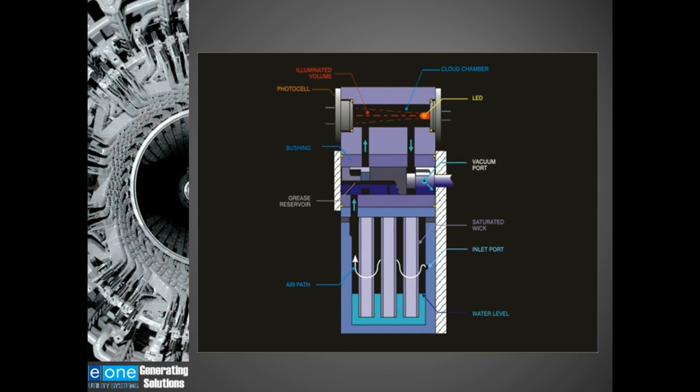When the air is clean and there are no particles, obviously that photocell will detect the beam from the LED. When there are submicron particles being created inside the generator, a water droplet in this device forms around these submicron particles, and they become visible, which obscures the signal that's coming from the LED. Then we get a signal out of the photocell that we've got a problem, or we've got overheating that's taken place in the generator.